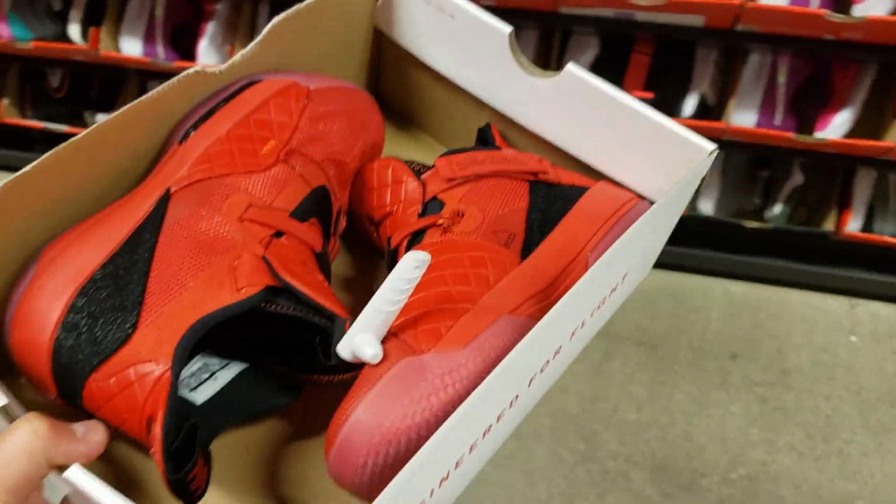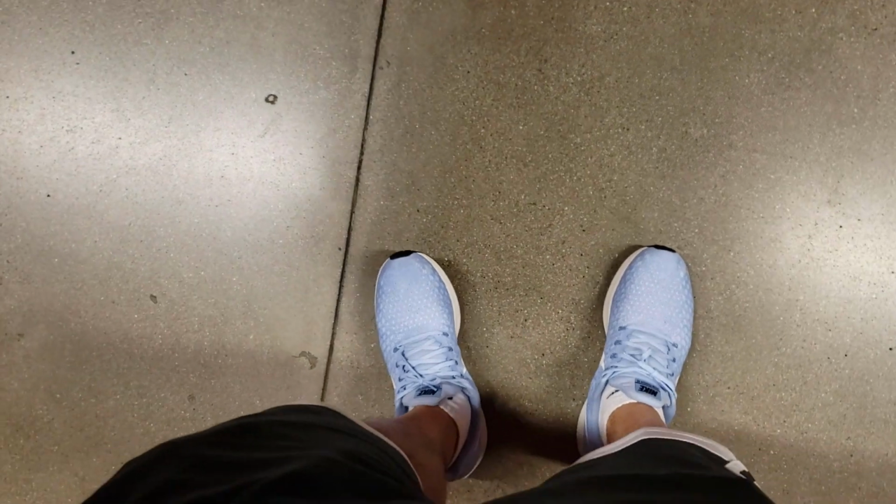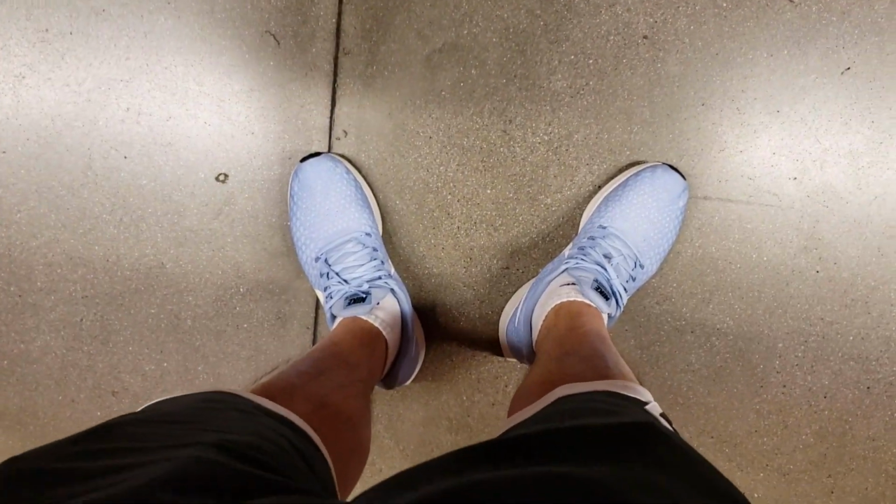So you know, how am I gonna say, hey, you can't buy sneakers, with all the sneakers that I bought? So yeah, got my Pegasus on today. These are my $28 Pegasus. Hell of a deal. Got them in the women's section.